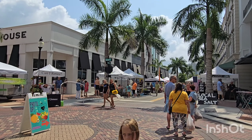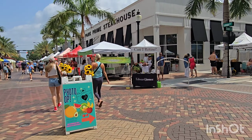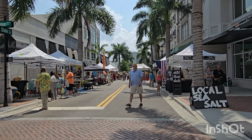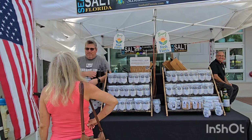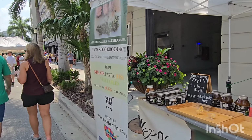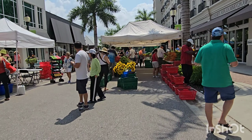We're walking on Lemon Street. Улица Лимонная. Lemon Street. Ой, эти девочки ходят со своими. Все ходят с подсолнухами. Как красиво. Local sea salt. А, вот где подсолнухи. Идем посмотрим. Подсолнухи. Подсолнухи are sunflowers. Salt. Oh, okay. Locally harvested sustainable sea salt. Okay. Все покупают эти подсолнухи, красиво. Oh, I guess they're in season.